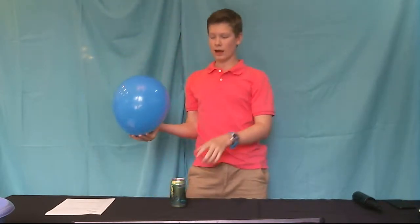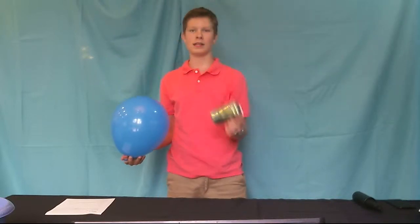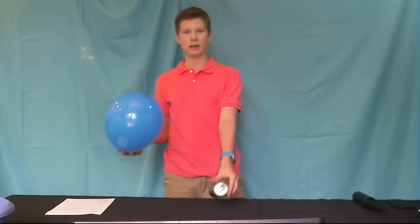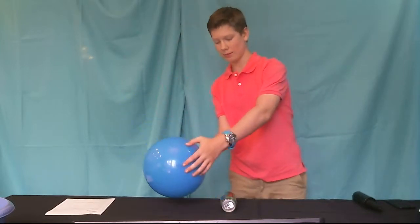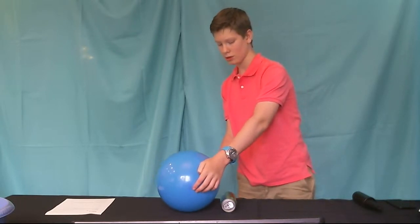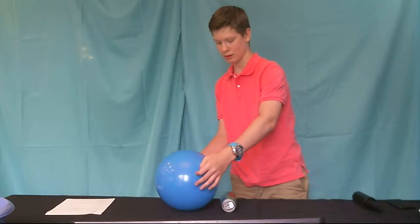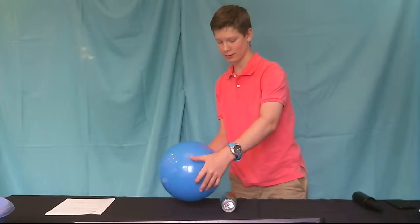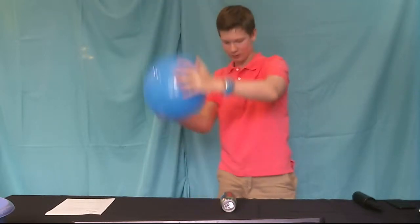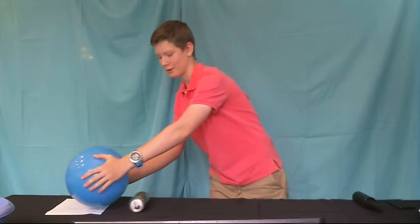All right, so I have my statically charged balloon, and then I have the aluminum can. Now you may be thinking, why do I have an aluminum can? Well, watch. I take this and I put where I rubbed it against my hair. It should, if I can get on the right side. I might have waited too long. Okay. Here, one more time. No, so close. There we go.